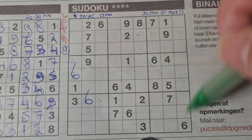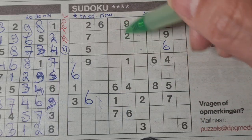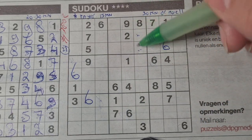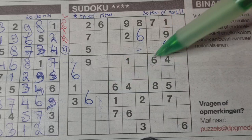6 in this column, 6 in the last column. So the column between, the only place left, the 6 should be there. 6 in this column, 6 in the middle column. So the column next, the only 2 places left, the 6 should be here or there. We have 6 in this row, no 6 there, 6 should be there. And all the 6s are used.